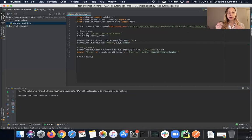And then on the next page that opens, we are looking for the header. And we are verifying that we see dress in the header. So it means the page has opened and the page actually has correct results, which is what we need to do. And at the end, we are closing the driver.